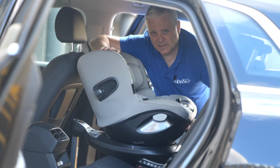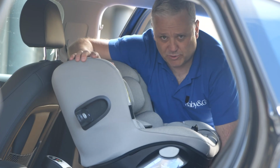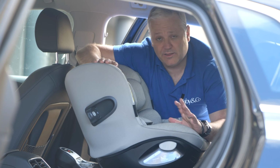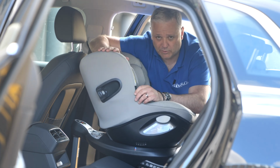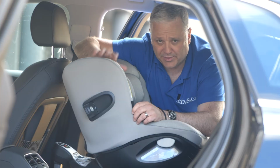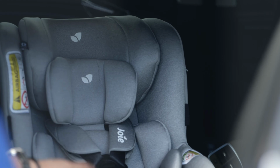The Joie I-spin 360. This is approved to the latest regulations, R129. It's also an I-size product, so you know that if you've got I-size locations in your car, then this is going to be approved. If you don't, then it becomes semi-universal, so you need to double check your vehicle handbook and the compatibility list from Joie. But their compatibility list is pretty extensive. It does cover pretty much every vehicle.